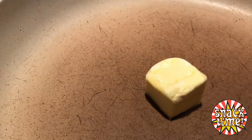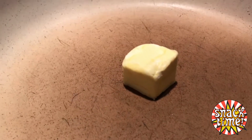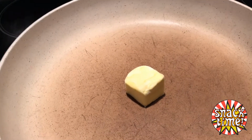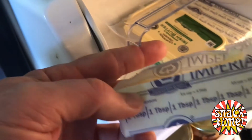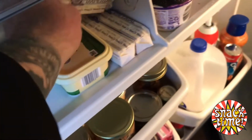So I am going to start off with an ample amount of butter. Butter just makes everything better. Actually, I think that might be margarine. I'm not sure. Hold on, let's go see. It is Imperial something. I don't know. Who knows?